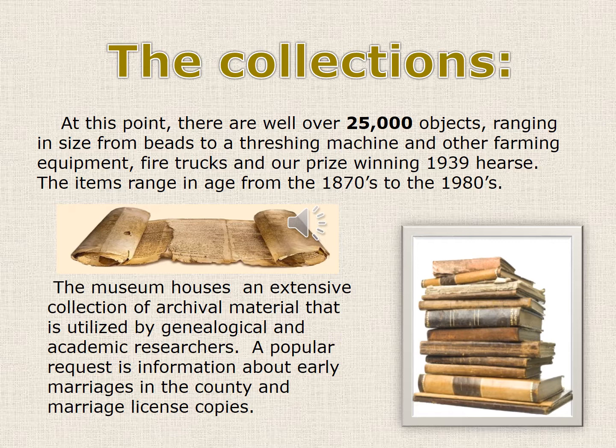An area that's particularly important to many genealogy researchers and academic researchers are our archival materials area. We often get requests for information about marriages. Marriage license copies are very popular requests. But any number of things that we house are often requested.